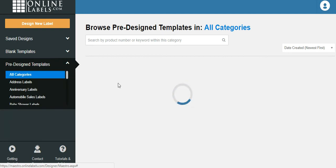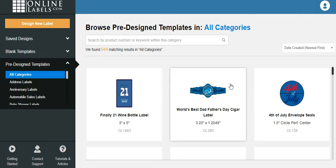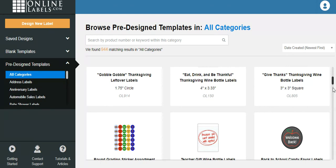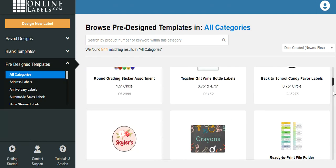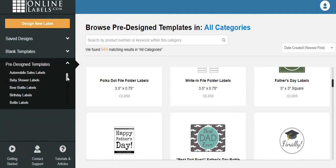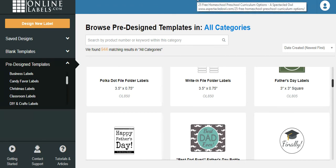Check this out. So let's say you don't want to pay anybody and you just want something really basic, or maybe just something already created. Go over here. You have all the categories selected, so it's literally 949. You see this here, 949 matches. So they have almost 1,000 pre-made labels for all kinds of holidays, different events, short, small, rectangular, circular, different types, different colors. Okay, and then let me just scroll this down here. These are the categories. You could choose from all of these.